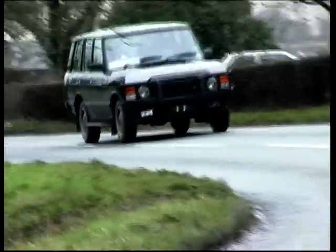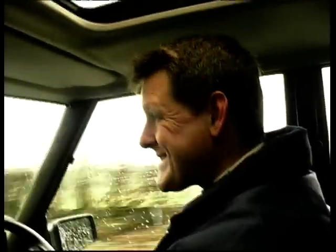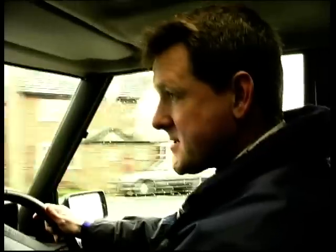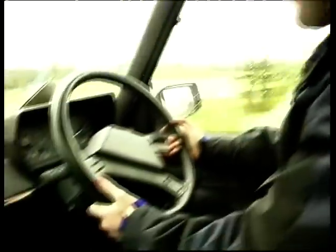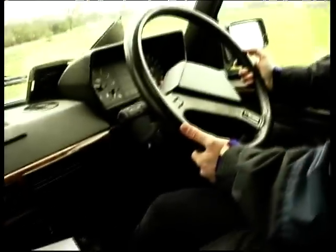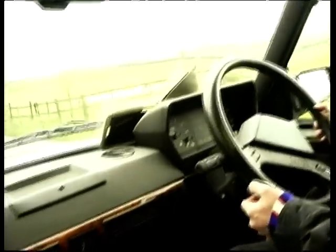It's done 77,000 miles. It's got a pretty good service history, although you won't find a full main dealer service history on a car of this age. This would cost you at the moment somewhere in the region of about £6,000 to £7,000. It's got that mighty 3.5 V8 under the bonnet, an automatic box, and it's equipped with all the toys as well. Wood trim, leather, air conditioning, electric seats.